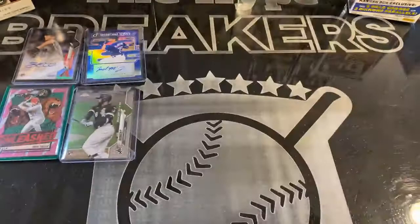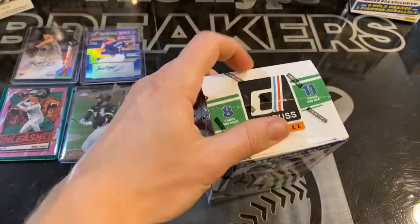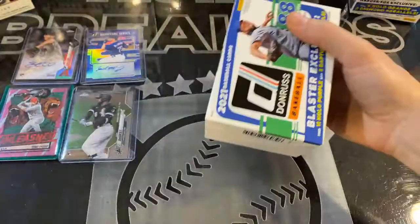All right, so let's do another blaster box. I'll open this. My son will go through the cards here in just a second. Got the purple parallels again and the Rapture parallels. Purple hollows, I should say.